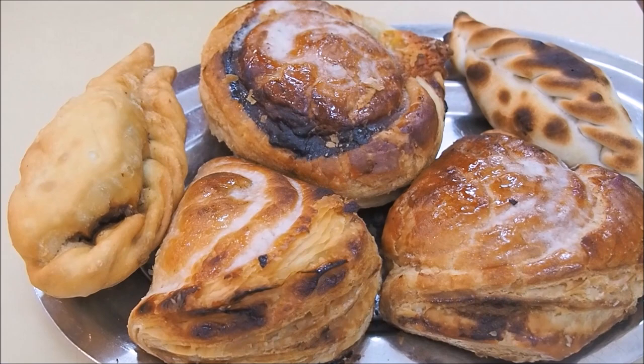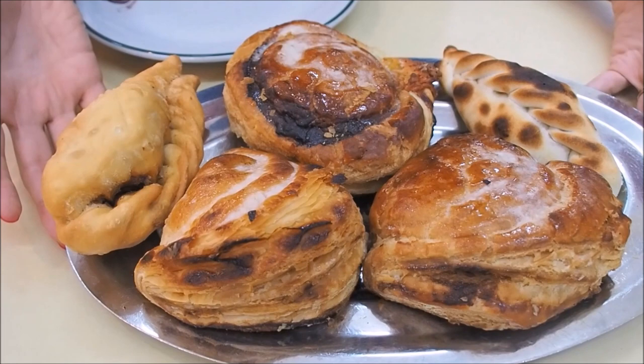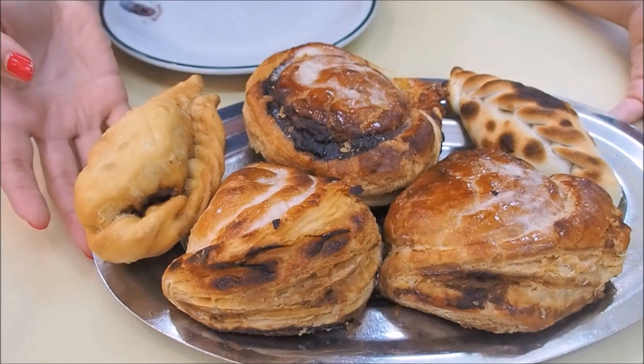Arrived. Yes, and I think we may have ordered one too many because these are massive. Two or three too many. These are gigantic. They're a lot bigger than we were expecting, so I think we'll have some leftovers for dinner or maybe a quick snack. But anyway, let's dig right in.